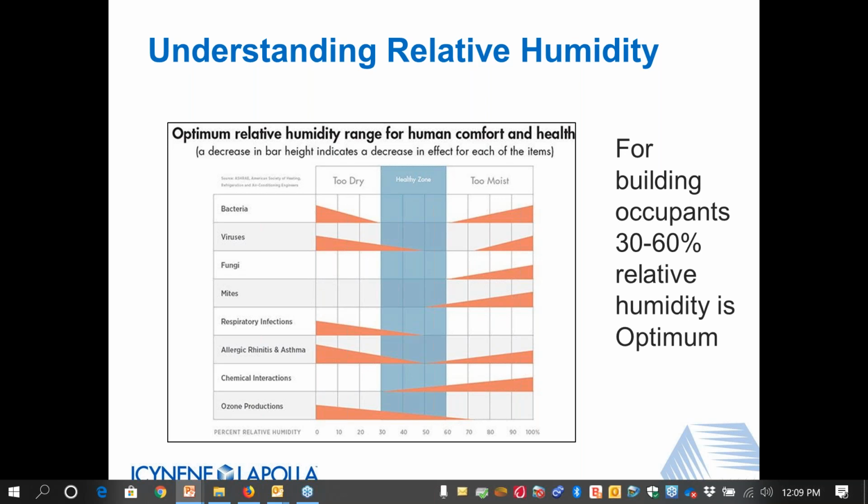So what that can mean in a practical sense for you is if the homeowner is concerned that in their spray foam house they're getting relative humidity readings of 55%, then really they have no basis for concern. That is a very normal and good level. Of course, relative humidity levels can get too dry, which may cause some issues, or too moist, which may cause some issues, and we'll get into that a little bit more with respect to mold. But that is something to keep in mind, that 30 to 60% relative humidity is optimum for minimizing health effects in buildings.